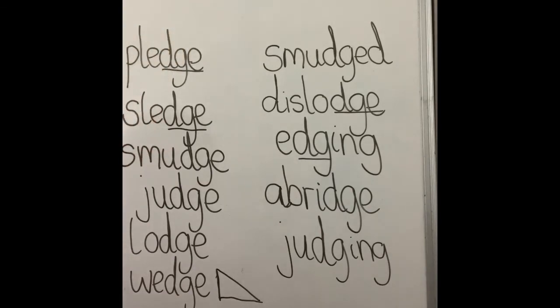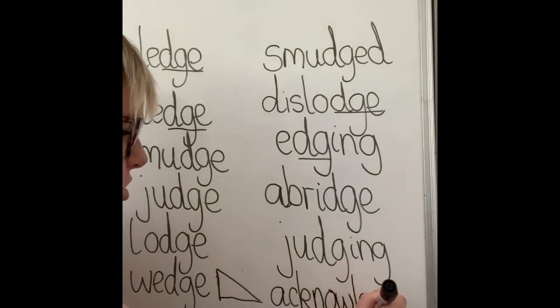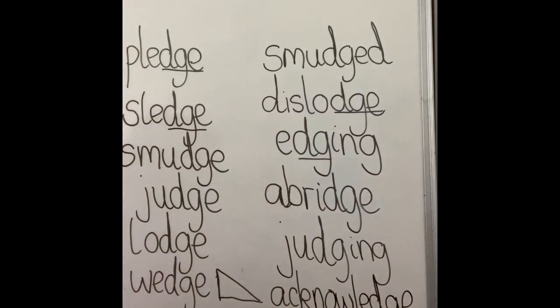Okay, last word. This is a long word, but I think most of you will know this word because it's mentioned every single week at assembly. Acknowledge. We always do an acknowledgement to country at the start of every assembly. Acknowledge. That's the longest word we've had so far in our smart spelling this term.